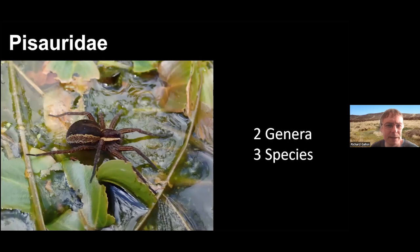Right, Pisauridae. Well, that's the nursery web spider I was telling you about before. This picture is obviously a fishing spider, the Dolomedes fimbriatus, the commoner of the two. They don't make webs either to capture prey. They essentially amble around the grass or just sit and wait for things to pass by and grab them. But they're fascinating spiders as they're quite large and obvious in the field. I suppose you could mistake them for wolf spiders, but they're orders of magnitude bigger than any wolf spider we've got in Britain. They tend to have quite long, thin abdomens.